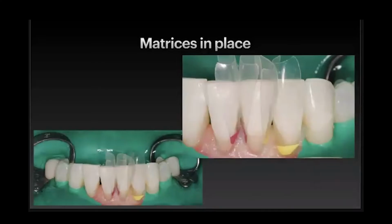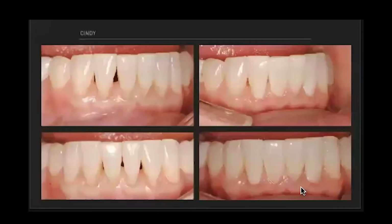And so here we have got multiple matrices in place. I'm going to tell you when we finish this course, in hindsight, I only now do close one triangle at a time. When you've got 4 or 5 matrices on like this at the same time, it's just really hard to get in there and feel confident that you're getting your flowable down to where you want it to go. So I just close one triangle at a time now. This injection molding technique works so fast. You don't need to put 6 matrices in at one time.